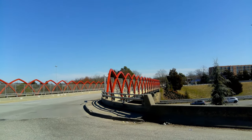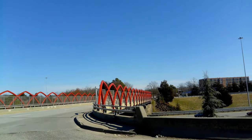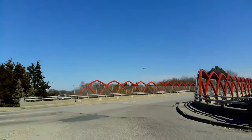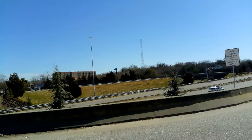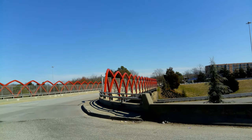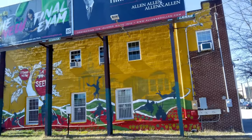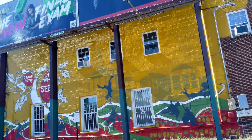And this modern day artwork on the bridge here going over 95. That's cool.